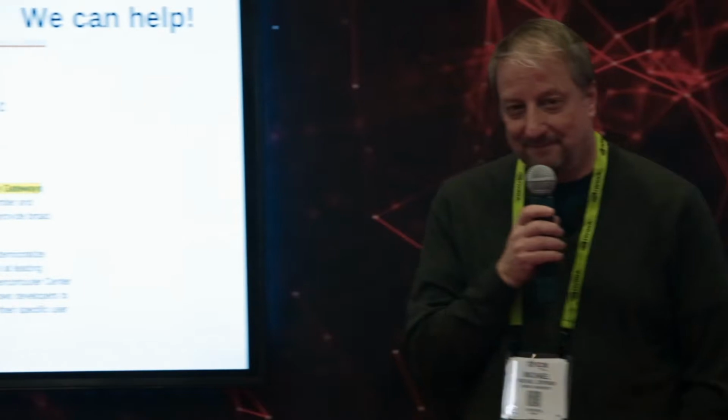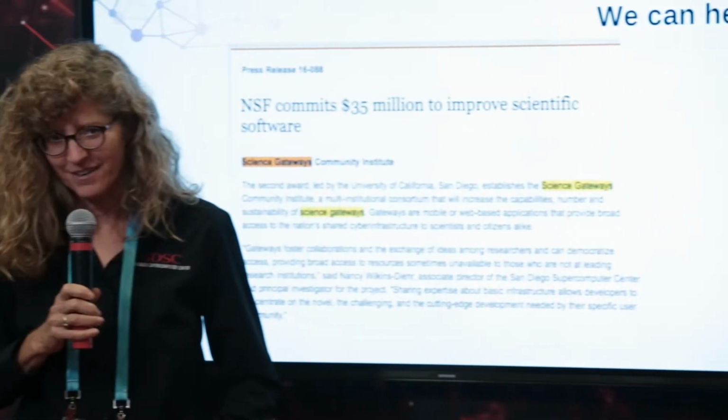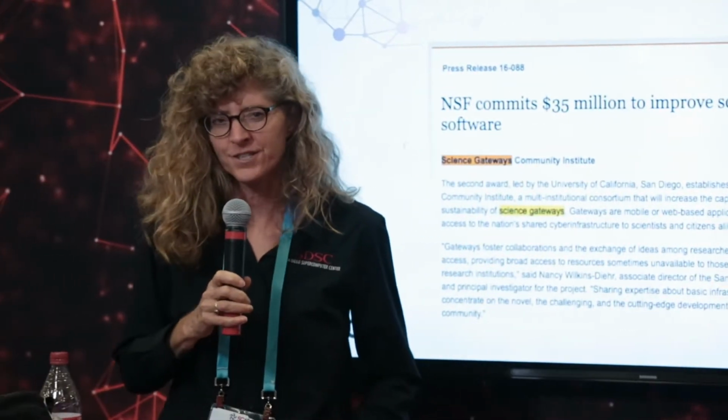Fortunately, the National Science Foundation has been generous enough to fund us as one of their first two inaugural software institutes. This has really raised the visibility of gateways as well as our ability to help people build them in a more cost-effective, more sustainable way. So we've been in operation for a little bit over 2 years now. The interest in what we're delivering and what we're doing has been really tremendous. It's really gratifying.